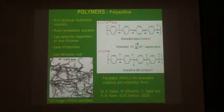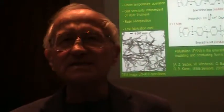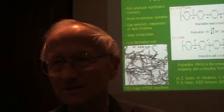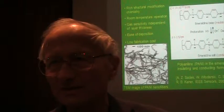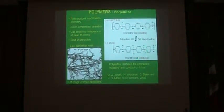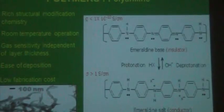Here we have an image of polyaniline nanofibers. Again, they are chaotically distributed. What is the beauty of this polymer? That polyaniline exists in many oxidation states. And collaborating with chemists, we can select the proper oxidation state. One of them is emeraldine. Emeraldine is one of the best for gas and vapor sensing. Emeraldine exists in an insulating state, as a base, emeraldine base, and could exist as a conductor, as an emeraldine salt.